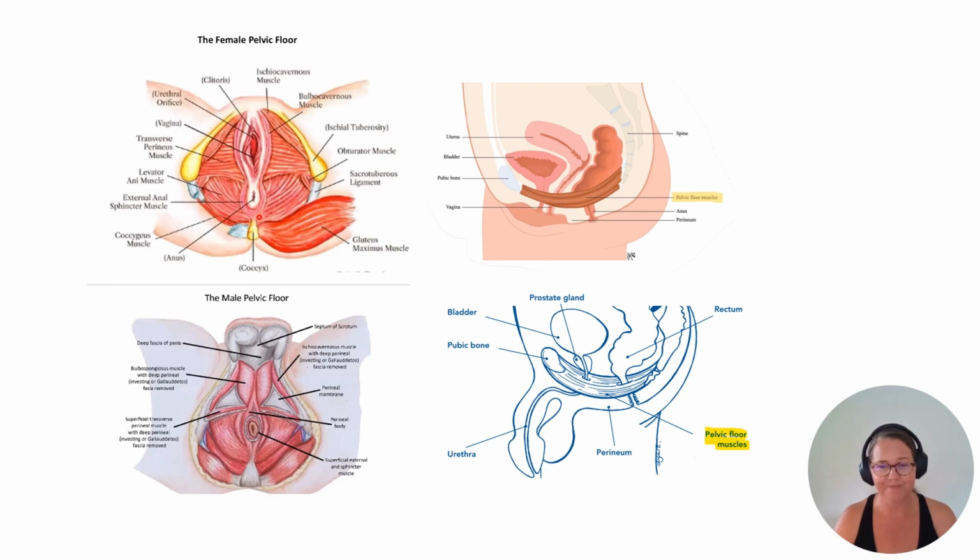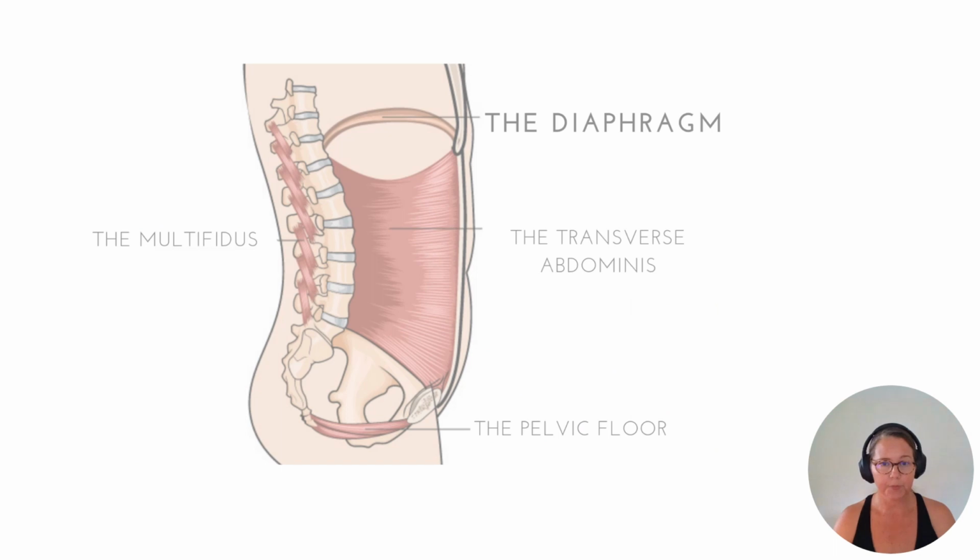Okay. All right. So I'm now going to take you onto the next slide, and we're going to talk a little bit about breathing and movement. Here we go. So how we move and how we breathe has a really big influence on our pelvic floor and the amount of pressure that we have inside our abdomen.